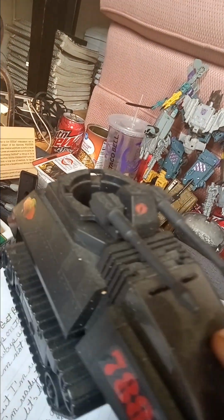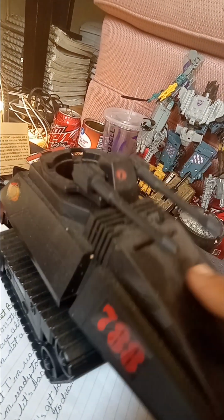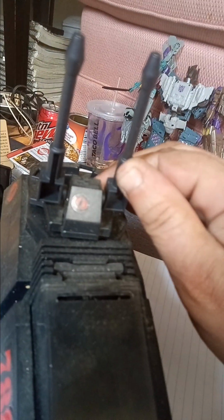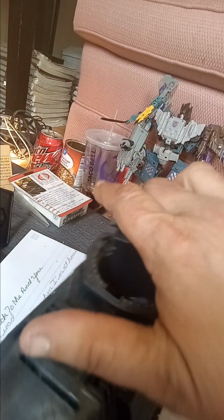But let's take a look at the HISS tank. It can roll. Same thing we looked at the last 2 weeks. It can roll. Does have the treads, but they're not movable. But it has the 2 dumbbell tires at the bottom. So it can roll. Red on it, and it's got the 788, which reminds me of Hooded Cobra Commander 788, but it still works. The cannon turret can raise up fully, as well as rotate all the way around 360.